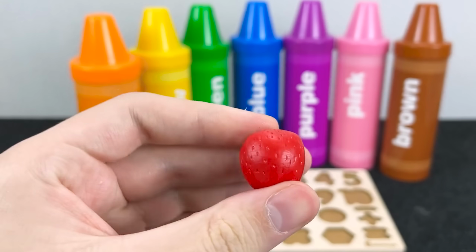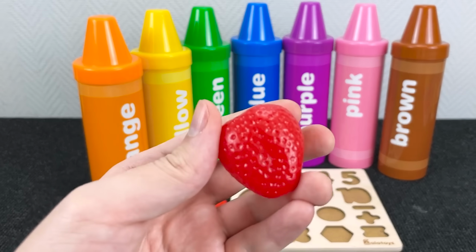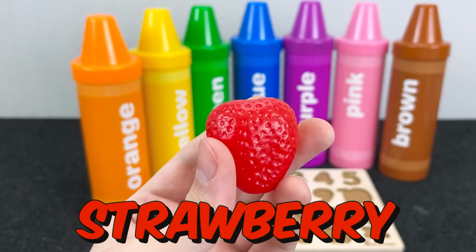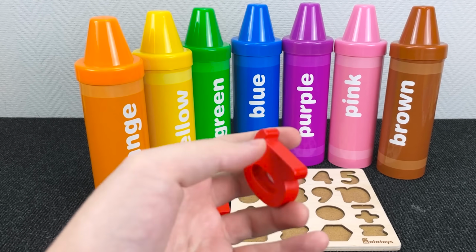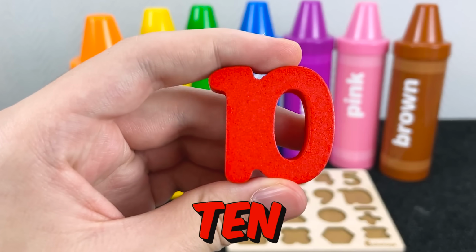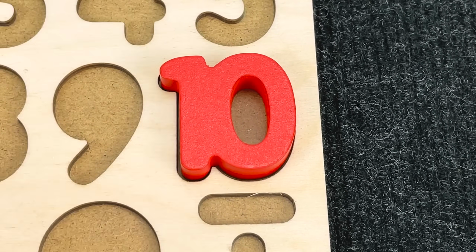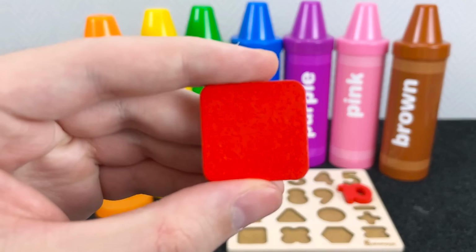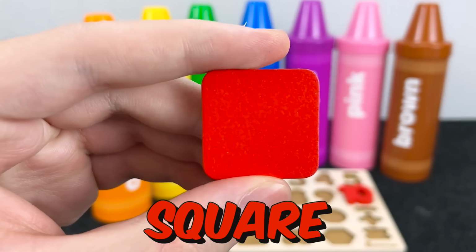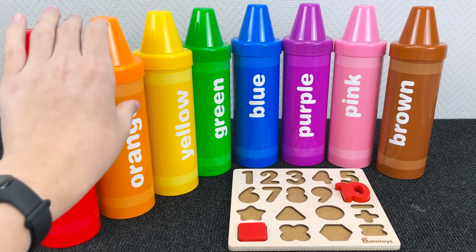Nice! And let's take the next toy. Wow! It's a strawberry! Nice! And the next is... whoa! And now we found the number 10! Number 10! Let's put number 10 here, let's take the next red toy. And... wow! It's a red square! Nice! Let's put this red square here, and let's open the next surprise crayon.